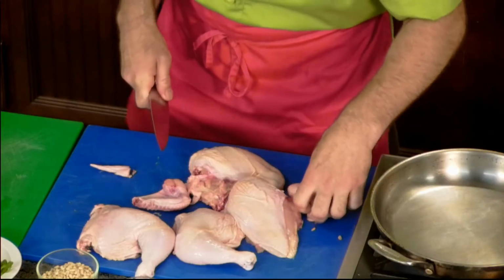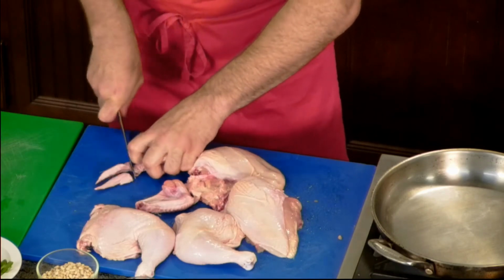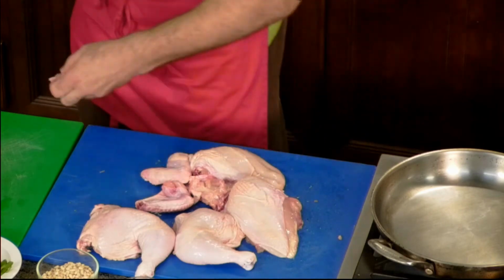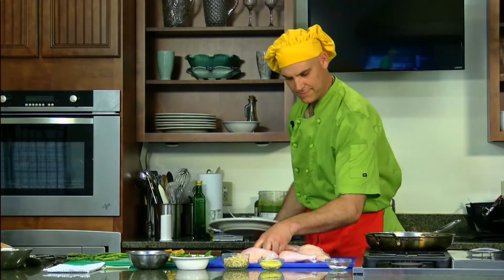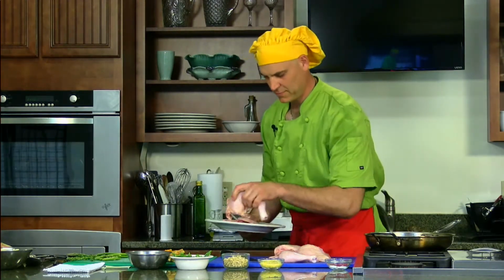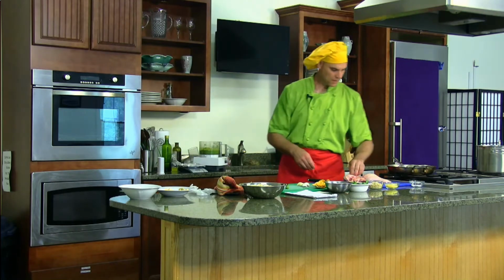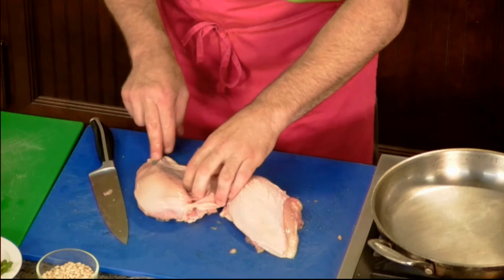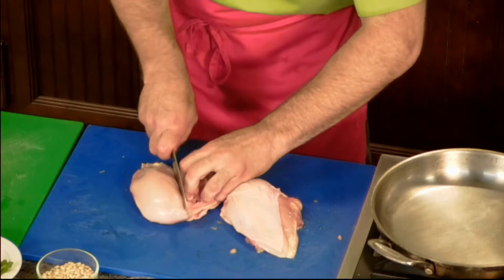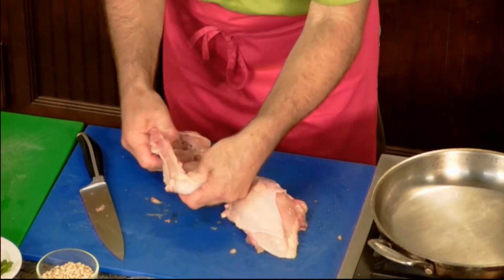Now this whole time, everyone, please make sure that your fingers are tucked in. Your thumb is back at all times. Alright, I'm going to reserve these for another meal. Now the breast. So I want a skinless breast, so I'm just going to peel back the skin and just nudge my knife along to open it up. And that will pull right off.